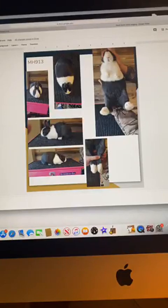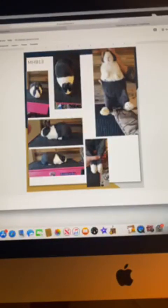Second is an MH913. Nicely marked doe underneath. Very clean, appropriately placed undercut. She has a good saddle from the top. Her body maybe is a little bit longer than the class-winning doe we're going to see in a second, and so too are her stops right here.